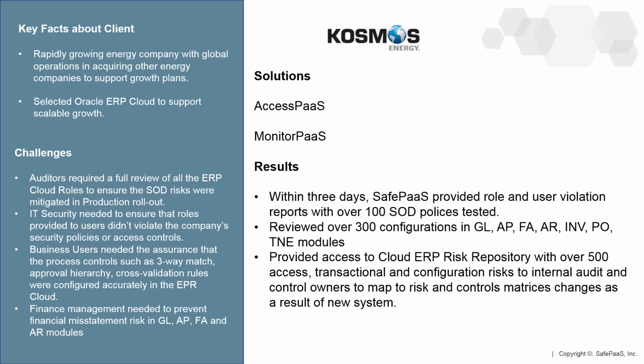This slide here is just a quick case study of one of our customers, Cosmos, that has had rapid growth over the years, and they have selected to go to Oracle Cloud ERP to allow their scalable growth. So some of the challenges that they had is that their auditors required a full review of the ERP cloud roles to ensure that the risks were mitigated. And so part of the challenge they had is they were under the impression that cloud ERP's roles were already good for them to use. They don't have to do anything. We came in, we did an analysis on those roles, and we actually indicated to them, unfortunately for them, that the out-of-the-box roles are not sufficient to meet their audit requirements.